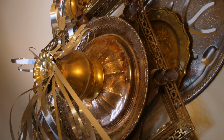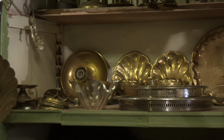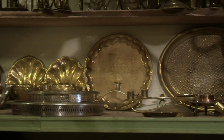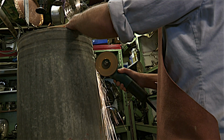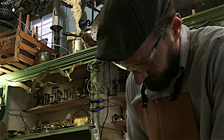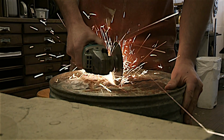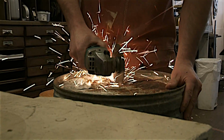From a young age, I was always the drawer and the creator of things. After my college education, I started working in construction.